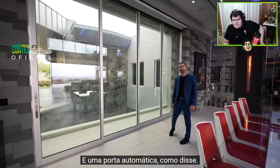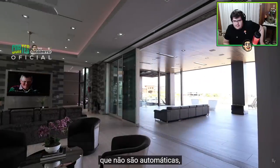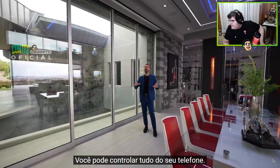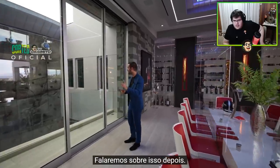And automatic door, you said? All of these doors are automatic in the house, right? I think there are one or two doors that are not automatic. The rest of them are all automatic. And, of course, you have the automatic chaise throughout. House is on a Crestron system. You can literally control anything out of your phone. It's super cool. And we're also going to talk about that later.